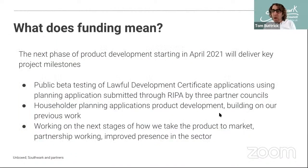What does this funding mean? Well, the funding means that from April 2021, which is next month, we'll be moving forward into the live public beta testing of lawful development certificates using our MVP at our 3 partner councils, Lambeth, Southwark, obviously, and Buckinghamshire. We'll be working on householder planning applications in terms of the product development of BoPS. That's building on our previous work. And we'll also be working on the next stages of the wider BoPS project, which is about how we take the product to market, further partnership working, and improve presence in the sector.